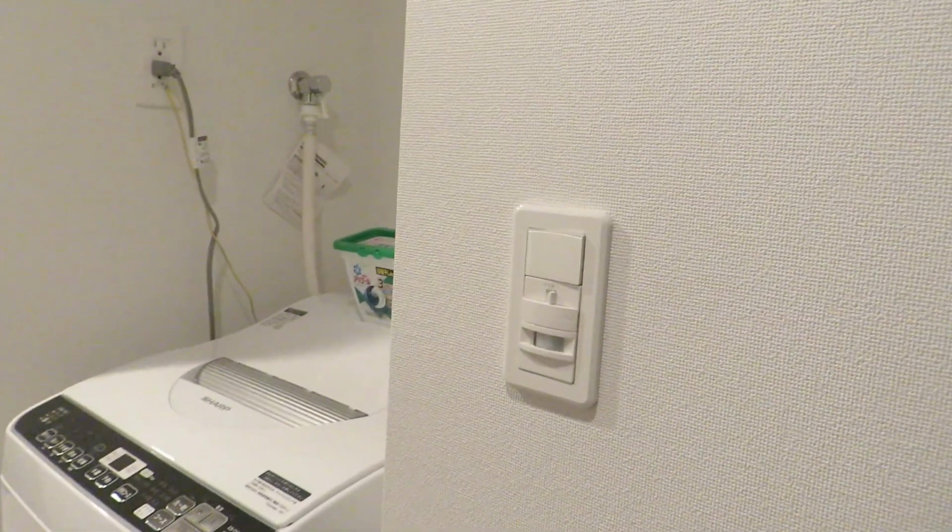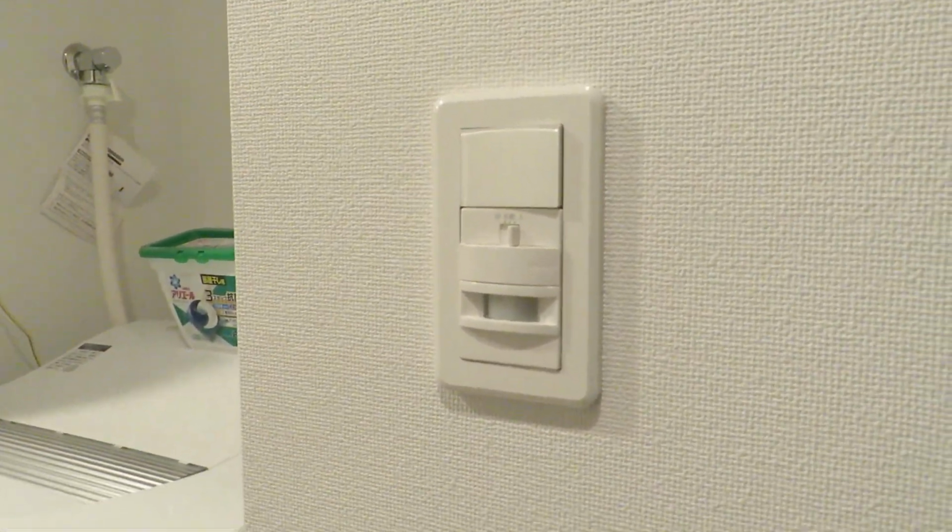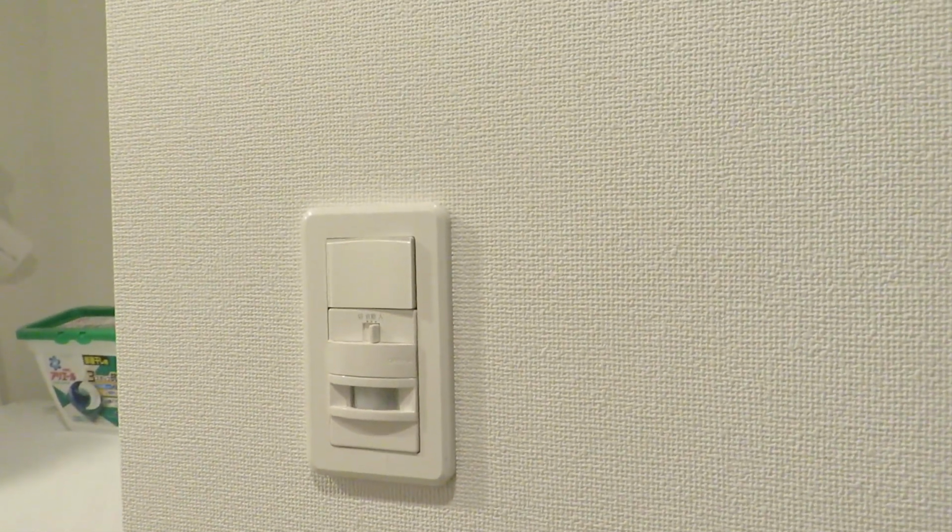To your right, we have just a standard light, but it's sensored, which is great. When we come in late at night, it just comes on by itself. And this light also operates the hallway.